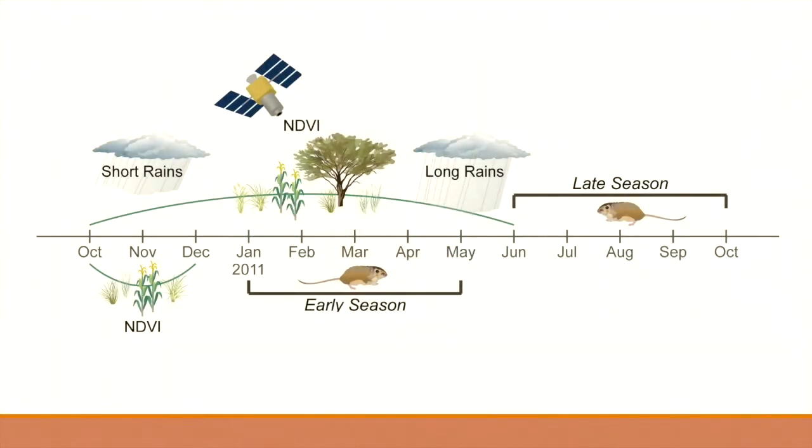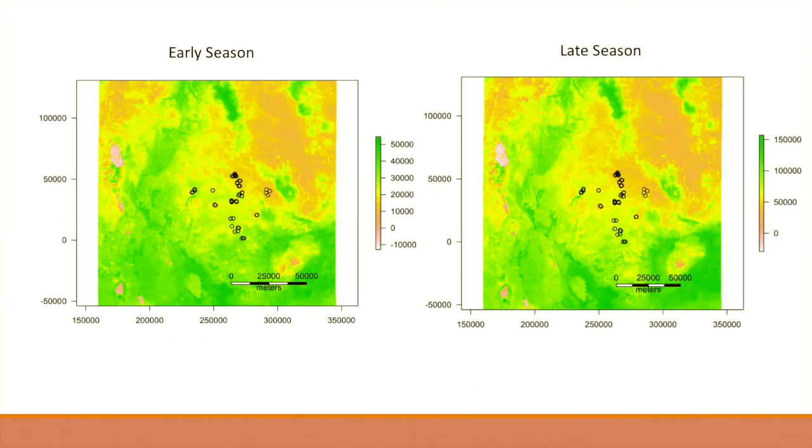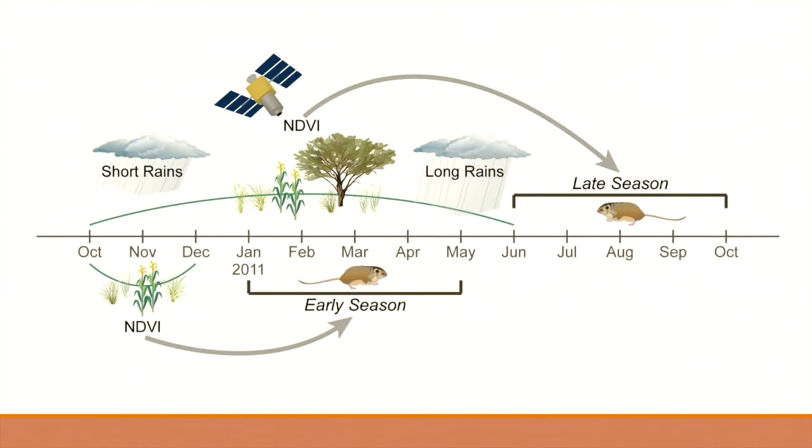I then used satellite data to characterize vegetation from the area, and I used the Normalized Difference Vegetation Index, or NDVI, which is just a transformation of the spectral imagery to highlight green vegetation. And this is a map of the NDVI in the early season and the late season with rodent trapping sites, so you can see some of the variation. I then summed NDVI from October to December for the early season and summed NDVI from October to June for the late season.